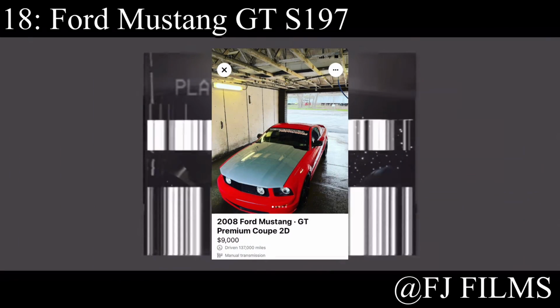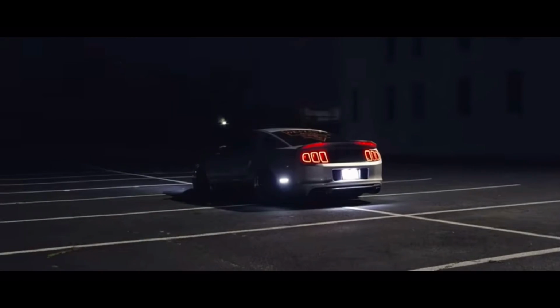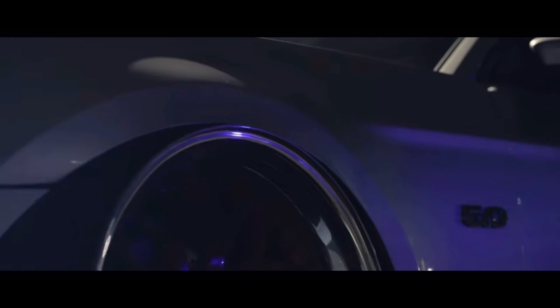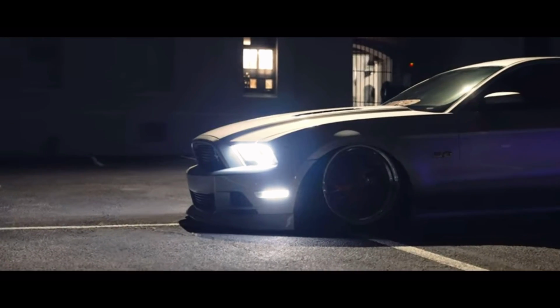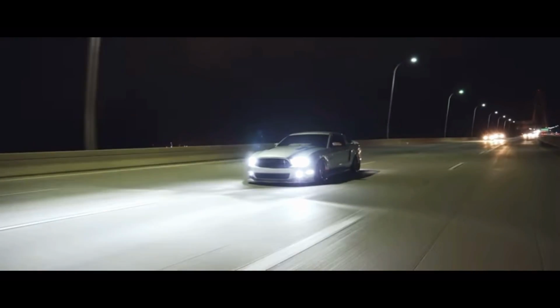But let's just say that you want some straight line speed in your life, and you don't really care about the whole cornering aspect of cars. Well, then go with the Ford Mustang GT S197. It's a very good car, but a horrible car for a new driver. I know, it's kind of weird, but that's why of all those crowd killer memes, they're like, oh, watch out, the Mustang's doing a burnout, run away.